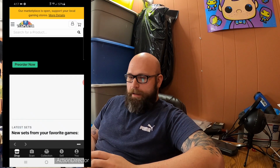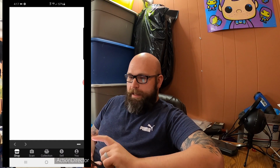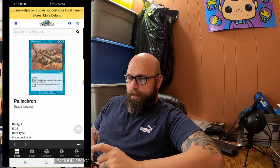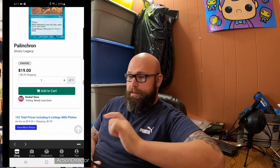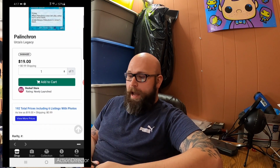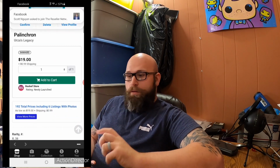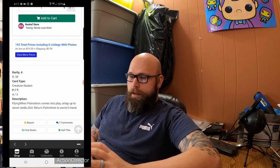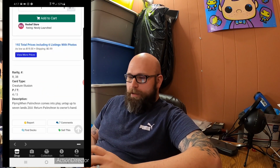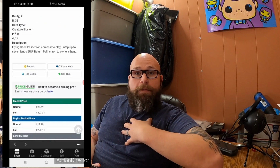And so if I want to trade this in, it's going to add a trade in, and then it's going to say basically you're going to add in all your cards from your inventory and hit submit trade in. And it's going to find an offer of someone that wants to buy it from you on this site. Now, obviously, it didn't find one for this card, and I'm probably not going to just trade it in. I'd rather sell it on eBay.